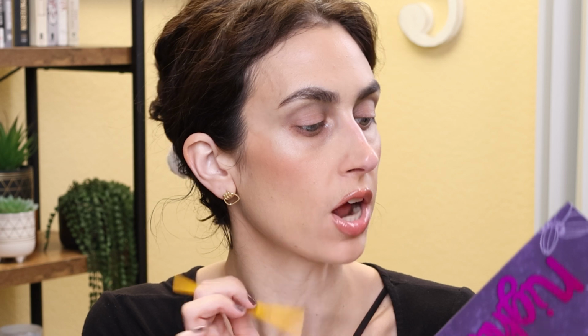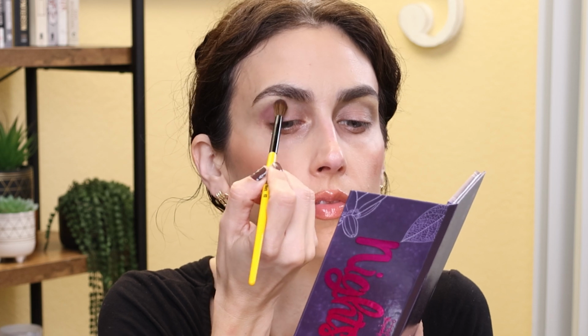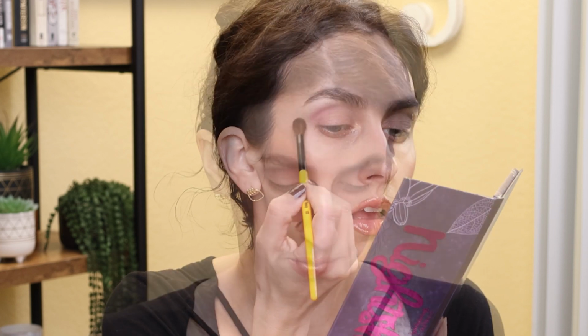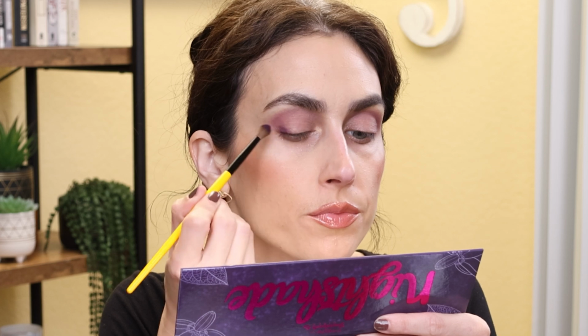I'm gonna take the same brush and go into the shade Nightshade right here. I'm gonna put this more on the tip of the brush and place it in the crease. I'm gonna take an EO2 by Singe Beauty and go into the shade Woody right here, the dark purple, and place this in my outer corner and in the crease.